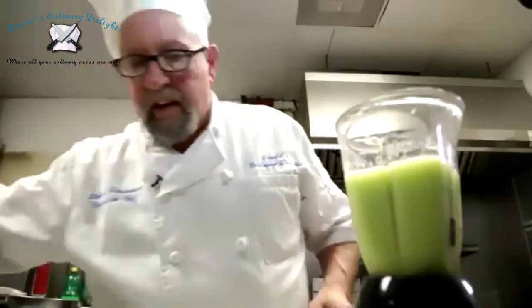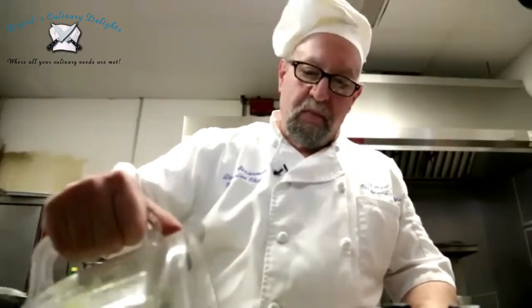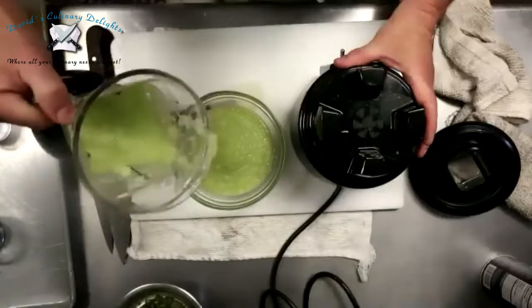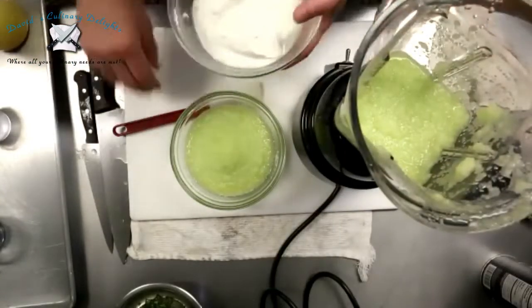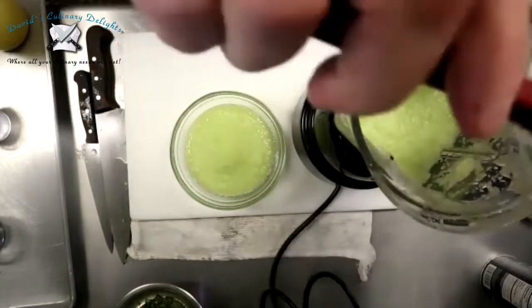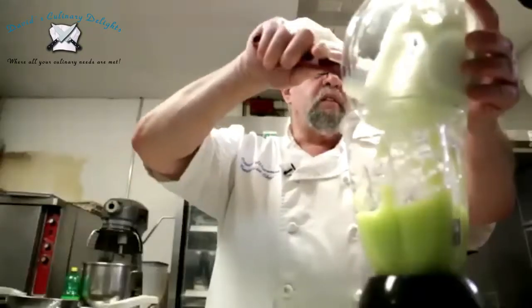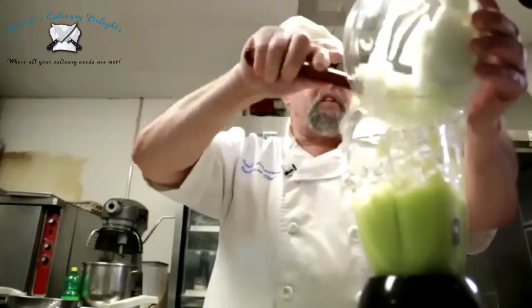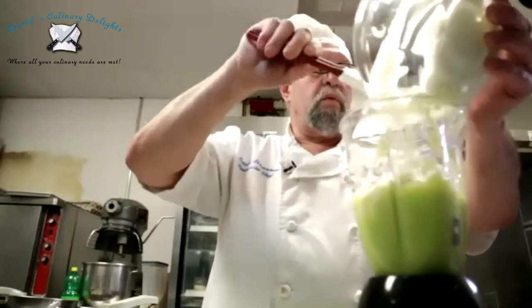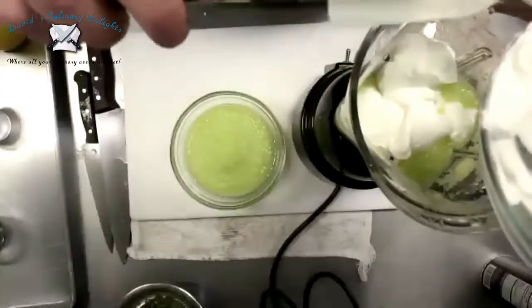So here I'm going to take out a little bit of the cucumber to make room for everything else. Okay, so we got the cucumber, and then this is the yogurt. So we put some yogurt in there. Now I use the Greek yogurt, right? The difference that I find between the Greek yogurt is the thickness. Okay, so I'm just going to take a little bit like that.